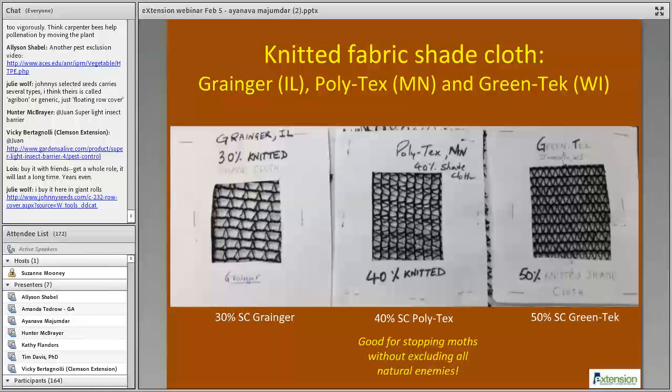It works really well, and it's cost effective. The other benefit we also noticed from our research in the lab, and now we are working with farmers, is that lady beetles and some of the beneficial insects will actually land on that 40% and crawl inside. So it's not excluding all your natural enemies. You can have that problem if you use a very fine netting, like 40%, and some of the other 50%, that material could be too dense and keep natural enemies out, and you don't want that.